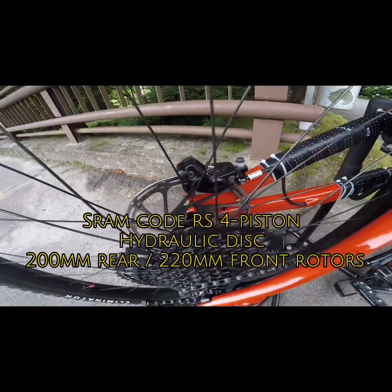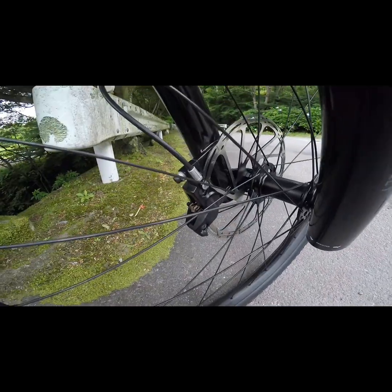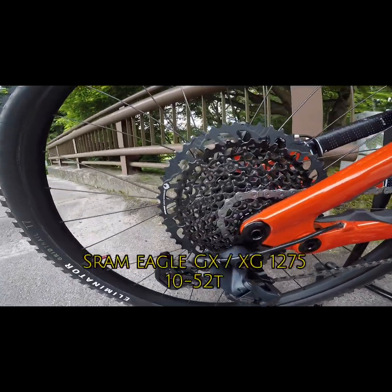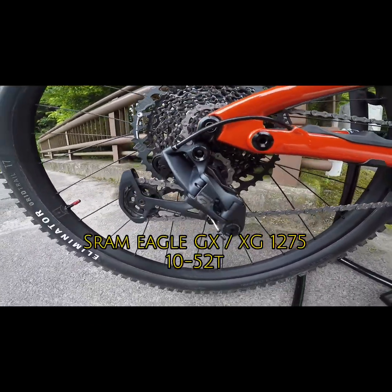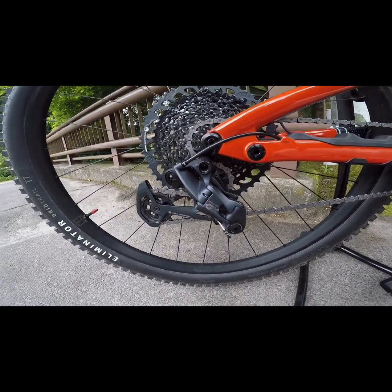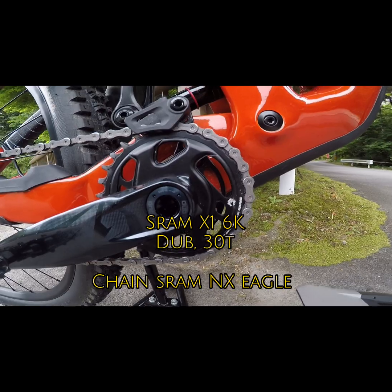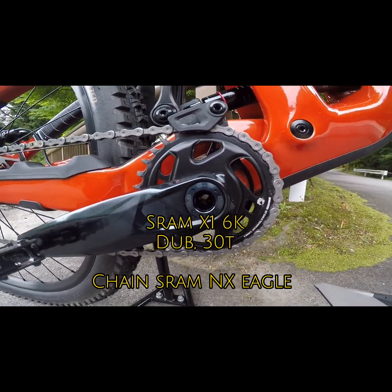200 in the rear, 220 in the front. One-by drivetrain has the SRAM Eagle, the derailleur is SRAM GX, hubs on top.